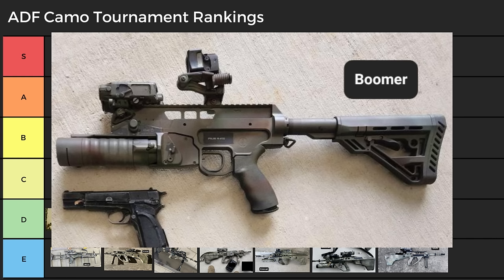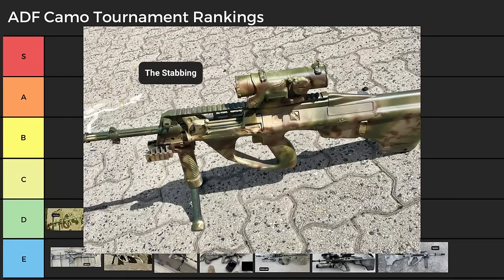We've got the grey-green undercoat by the look of it, and then some of the rusty brown over the top. I know that rusty brown is one of the issued colors, but to me, it's just a weird tone of brown to be used as a base layer. It's much better suited as just a top stencil color in small doses and not much else. D tier. The Stabbing is another example of one of those guns that could have an excellent paint job.